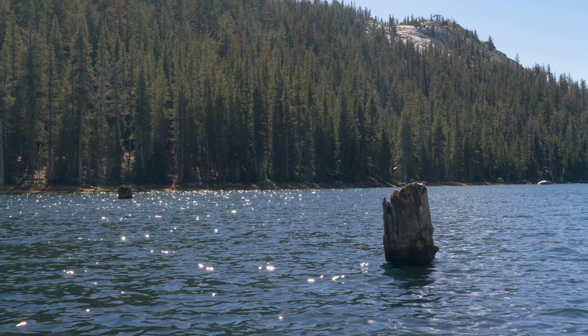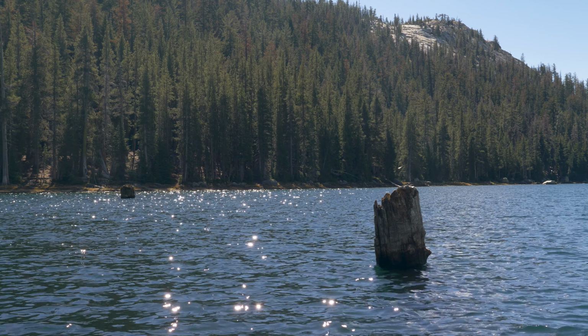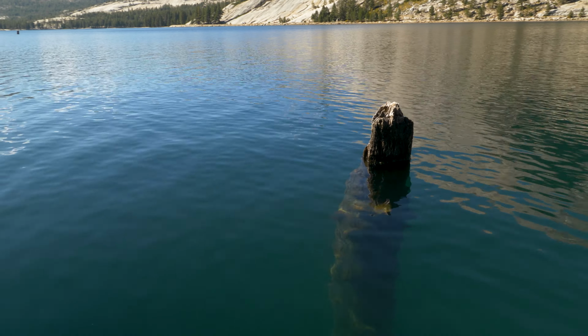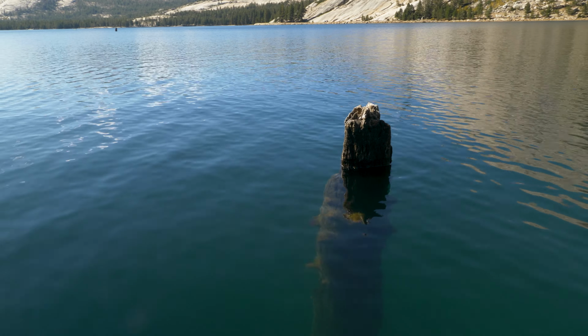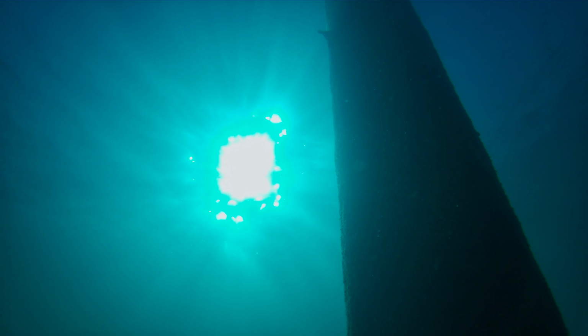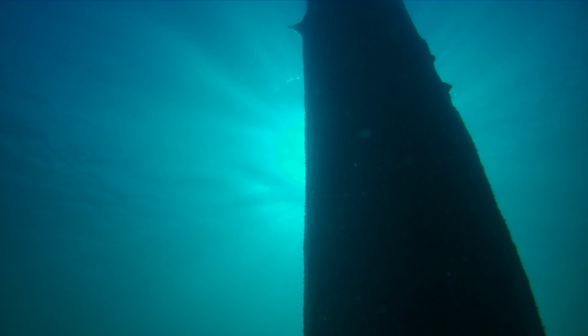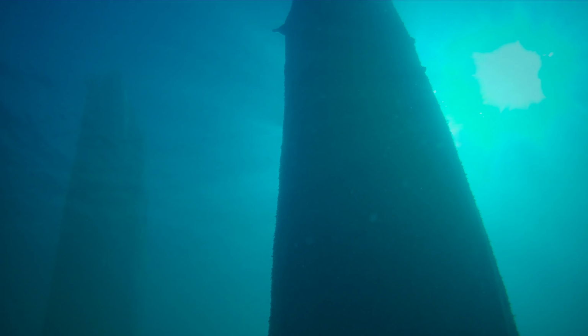They extended up quite a bit higher than they are now. That's all decayed away, but the wood that's under the lake is still preserved. When the water's clear and you look down, you can see that they're big. I mean, they go down quite a ways and they disappear into the darkness of the lake, and it's kind of spooky.